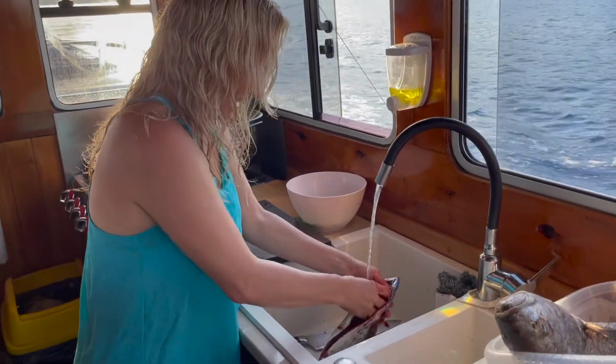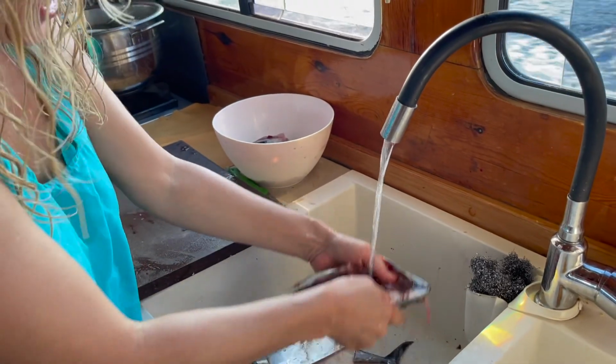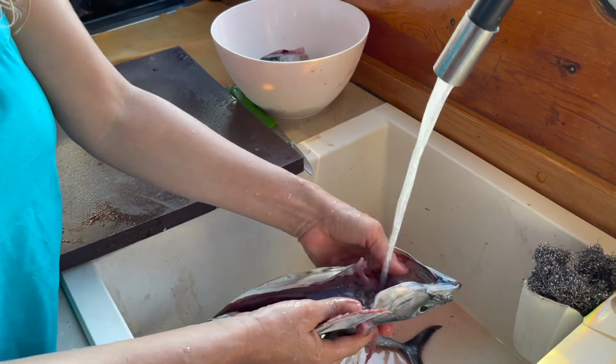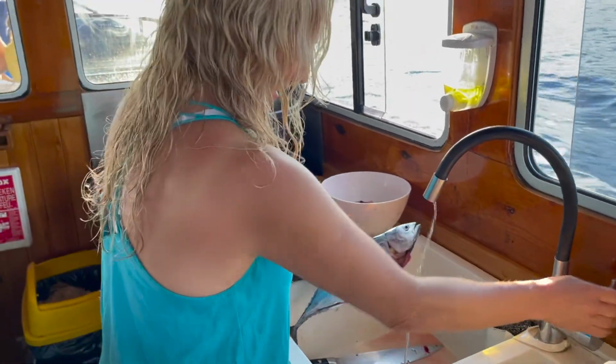Thank you. All right, this is the first time I ever cleaned a fish head like this, but I did it, all right? Yeah, it is nice. Good, huh? Chef, okay? Yes, all right. Let's clean it out.